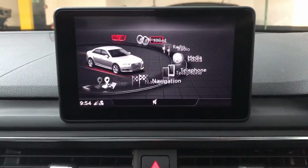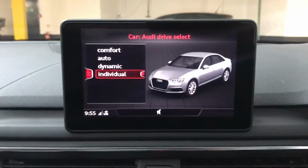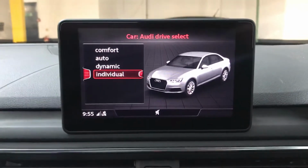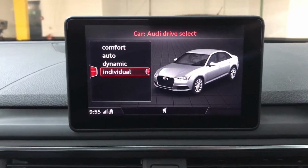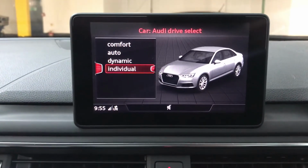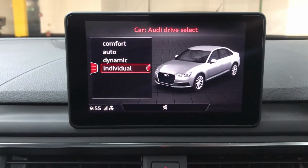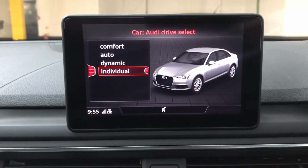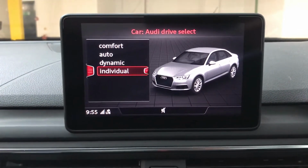You also get your Audi Drive Select, so you've got comfort, auto, dynamic and individual. So comfort's best for around town, the steering's nice and light, throttle response not as sharp, so makes cruising in traffic, crawling in traffic a bit easier. Then you've got auto, so the car will decide what it thinks it should be doing and adapt to that environment. You also get dynamic, which is a sportier setup. It's also good for motorway driving as well, so the steering's slightly heavier and throttle response nice and sharp.